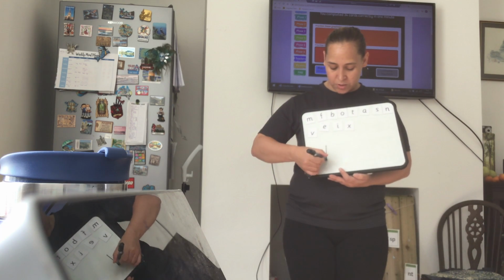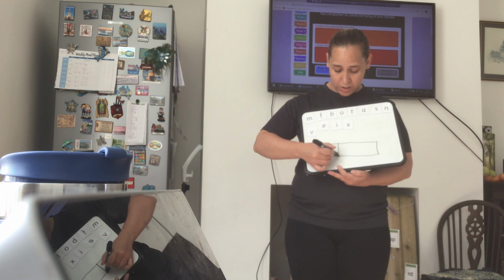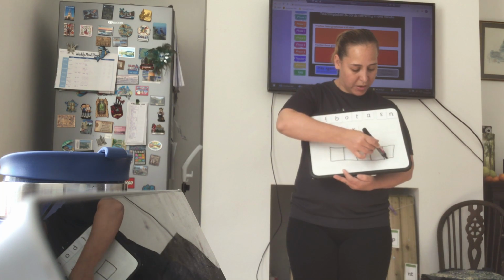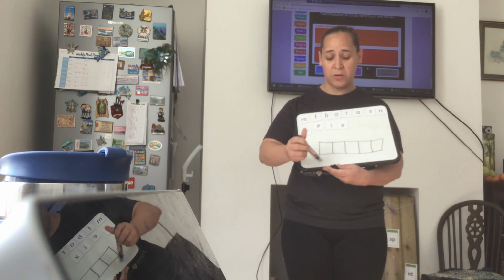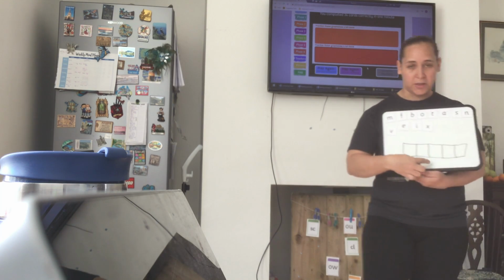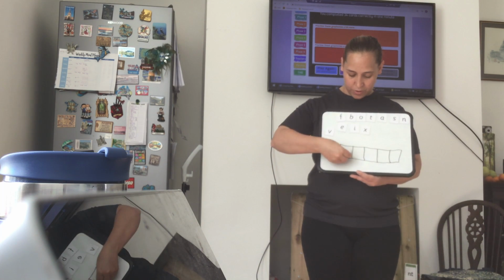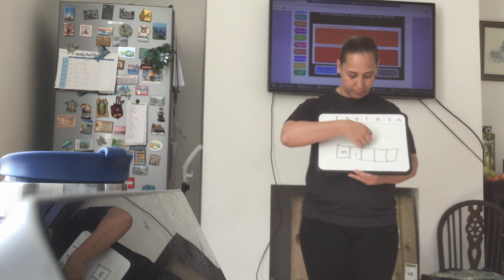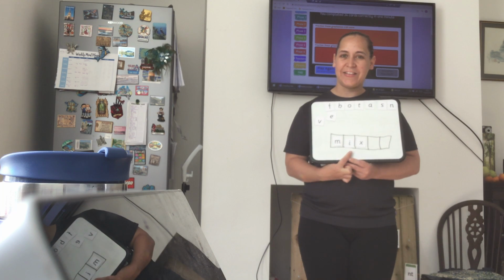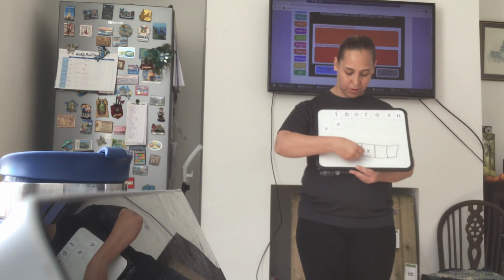So today we're going to use something called a phoneme frame. Now a phoneme frame is just squares that help us separate the different sounds to make it easier to see how many sounds are in a word, and it's easier for us to read. So I'm going to make some words and you're going to read them. Are you ready? First word is, mix. Mix. Well done.